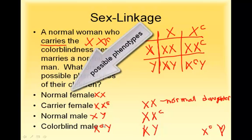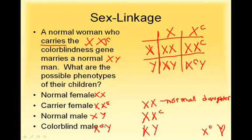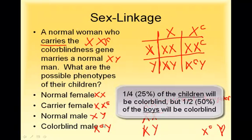Now, there's something that you're going to want to keep in mind with these, and that's if they ask you something about what percentage of their male children will be colorblind, or what percentage of the boys will be colorblind. Well, the boy possibilities are only 2. So the chances of a boy being colorblind is going to be 50%, because when you're talking about boys, you're not counting these daughters. So there's 2 girls and there's 2 boys.